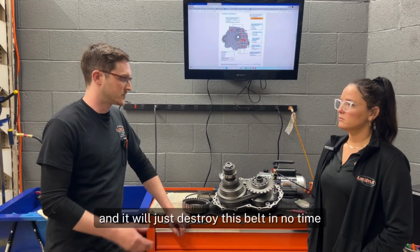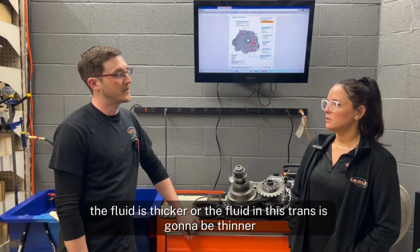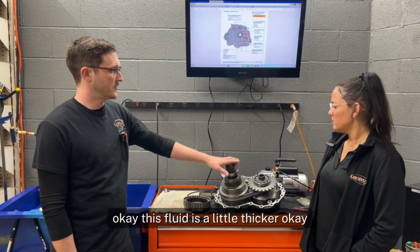And it will just destroy this belt in no time. The fluid is thicker or? The fluid in this trans is going to be thinner. Okay. This fluid is a little thicker.